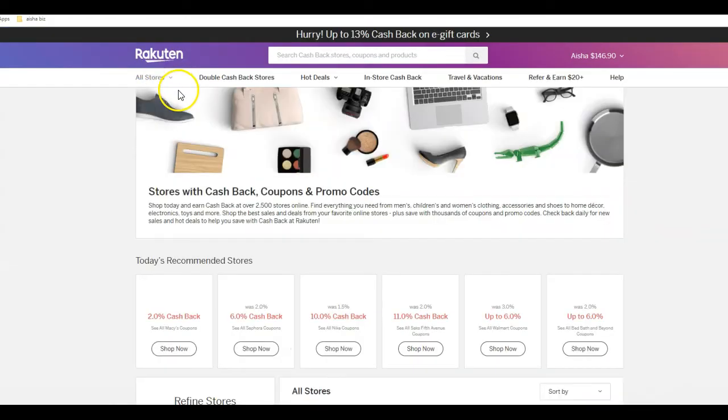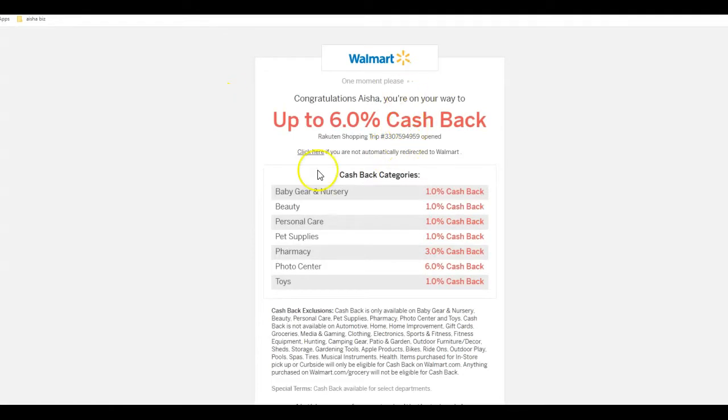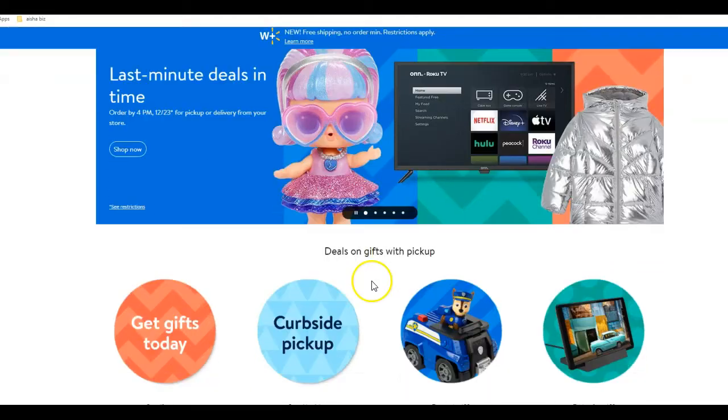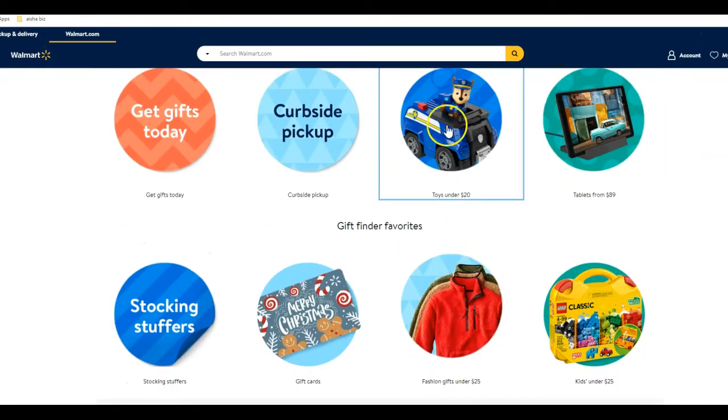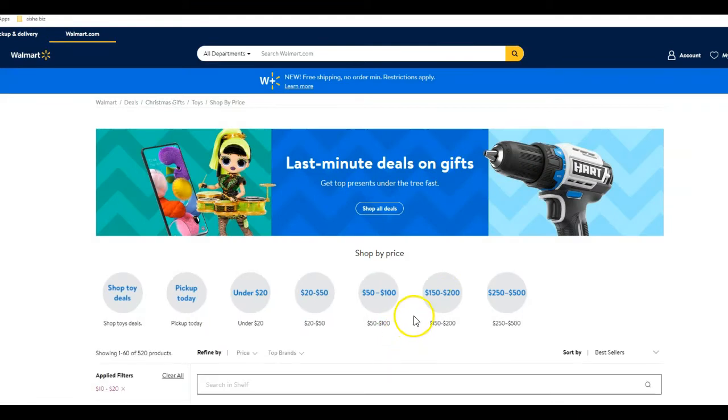So we'll just click on all stores, because Walmart usually pops up. And so we'll go here, hit shop now. You got to make sure you hit the shop now button through Rakuten, so it'll basically link towards that site. So now I'm back on Walmart. I'm on Walmart now, and I can basically just purchase anything, and I'm gonna get 6% cash back. So let's do that again.